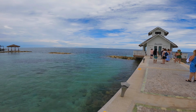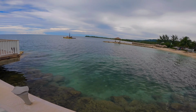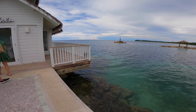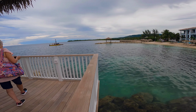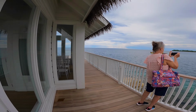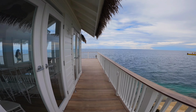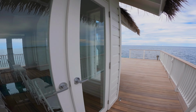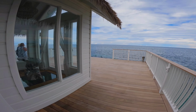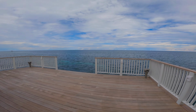Another reason why Sandals are so popular for weddings is because they are truly all-inclusive. It really is all you can eat, all you can drink. There's no wristbands, there's no restrictions. It really is an all-inclusive experience. It comes with water sports, snorkeling, scuba diving, land activities, golf, nightly entertainment. I mean, it is just the best value you can get. And that's why Kevin and I love it so much, and we keep coming back for more.